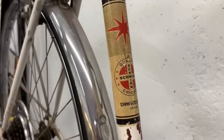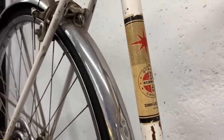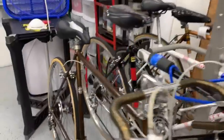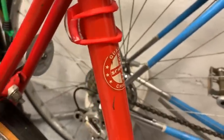See, that is the Schwinn quality decal. So as you can see, that's where it used to go. And I believe that's why they put these decals there on these bikes. See, there's a 72. This one here is 73, up a little higher. And so is that one, another 73.